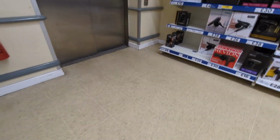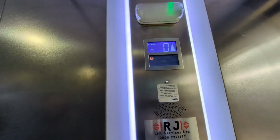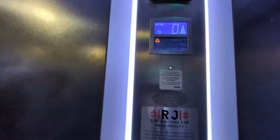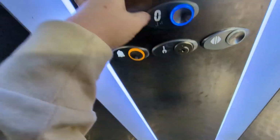Anyway, we are here now, and now let's move on to the other lift here at Tesco. Alright guys, this is our next lift, and it's the other lift at Tesco in Stourbridge. And now we're in. Let's go 1. This is an Otis Gen 2 lift, and the capacity is 1,600 kilograms or 21 persons. And hi guys, and our lovely friend is here, and it's the security camera. Here we are at 1 now, and now let's go back down to the ground floor.